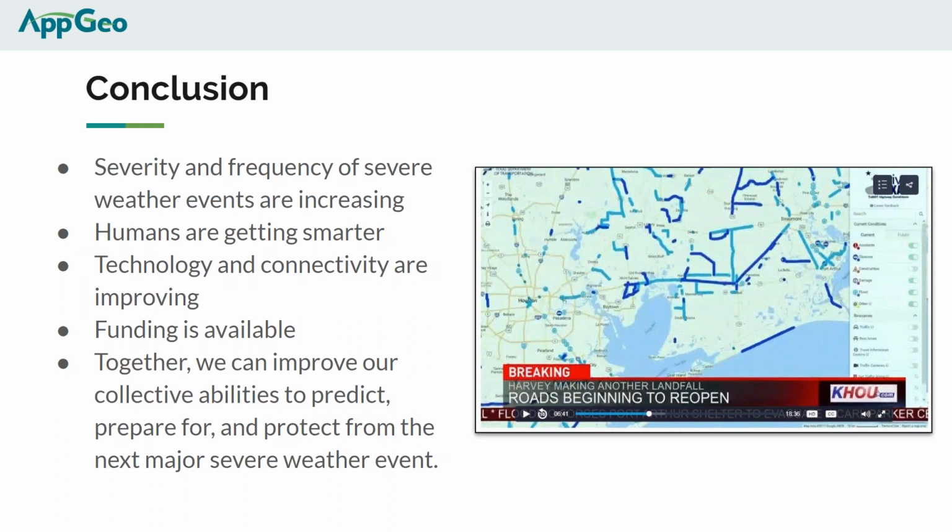However, as mentioned earlier, several opportunities for improvement have been identified and others are likely to be discovered. So maybe you have some ideas for improving on what you've seen here, or perhaps you'd like to adapt some of these ideas to your own area. If so, we would love to hear from you. Together, we can improve our collective abilities to predict, prepare for, and protect from the next major severe weather event.